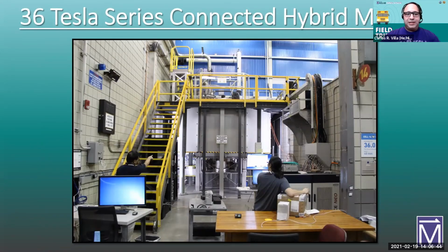This is our 36 Tesla. So we're getting a lot stronger here now. This is our 36 Tesla series connected hybrid. This is one of our newer magnets. I think it's only about 3 years old. And this one is important, not just for reaching 36 Tesla, but that it uses a lot less electricity to get to 36 Tesla. So that's an important thing too. So I like this magnet.